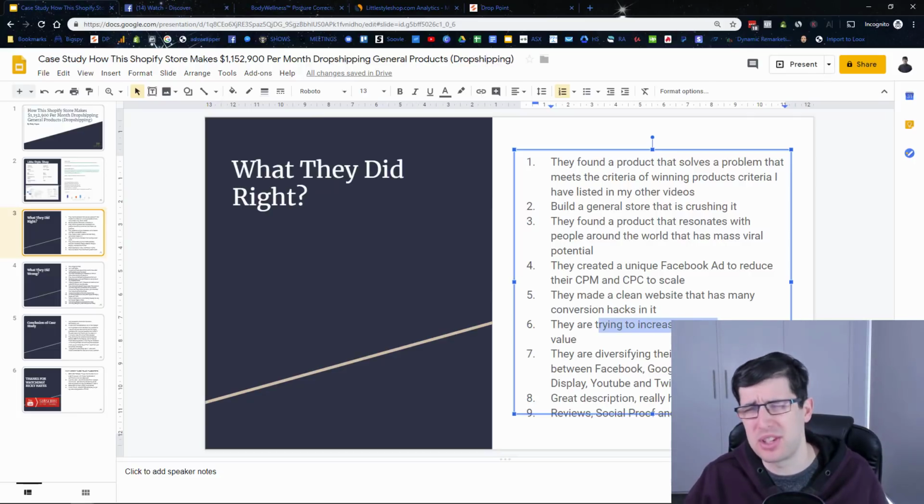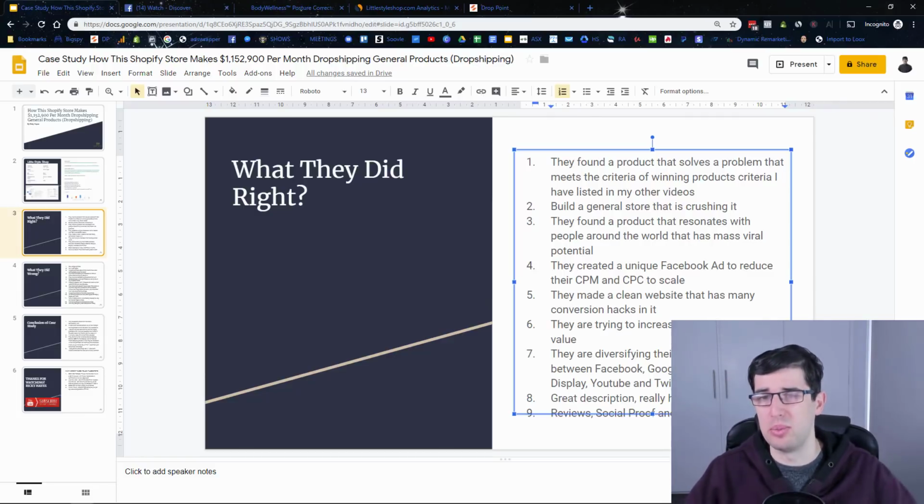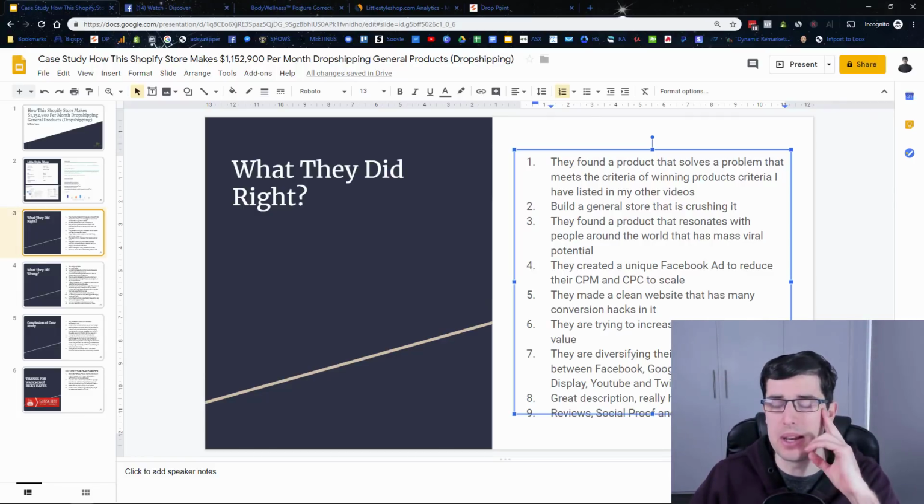Very important one. When you scale, if you're not increasing your average order value, you seriously are going to struggle. My stores sit on about $50 to $60 average order value. And honestly, I think that's a really good spot to be in. Most people are probably sitting in the 20 to 30 range. In fact, they are. And so it's really difficult. So I recommend definitely trying to increase your average order value.